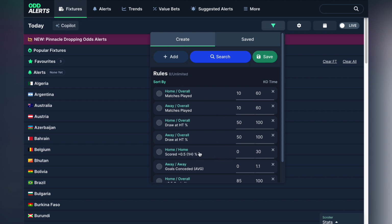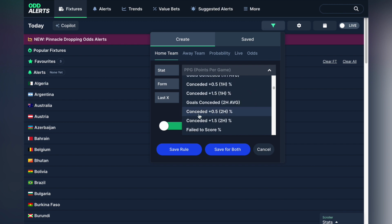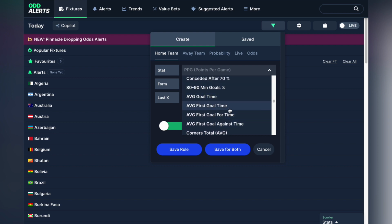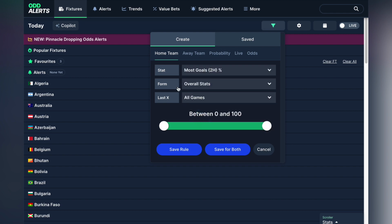because if your idea for this filter is to set alerts and maybe capture some value for over 0.5 goals, which is very possible, then you want to ensure that they've not played out too many 0-0s, if any. You've got the average first goal time for and against, which is also pretty good to throw in there. And there it is, most goals first half, we don't want that. Most goals second half. Let's focus on the home team for this one, and we'll say at home, 50% of games.